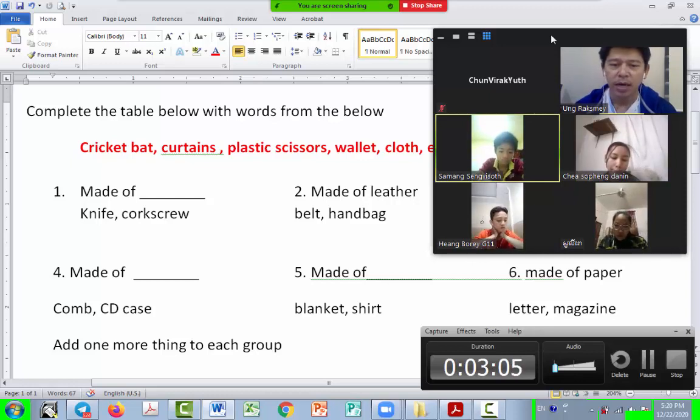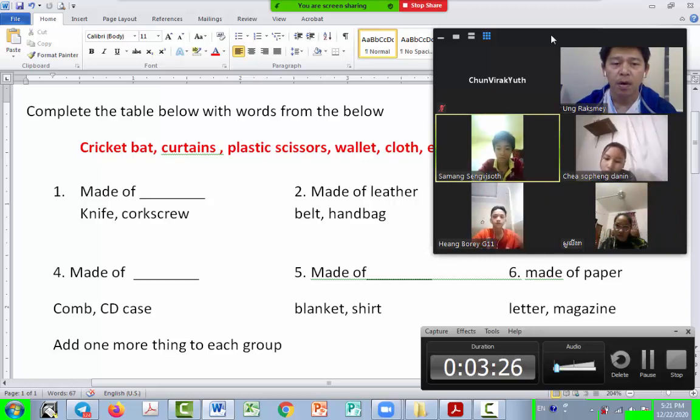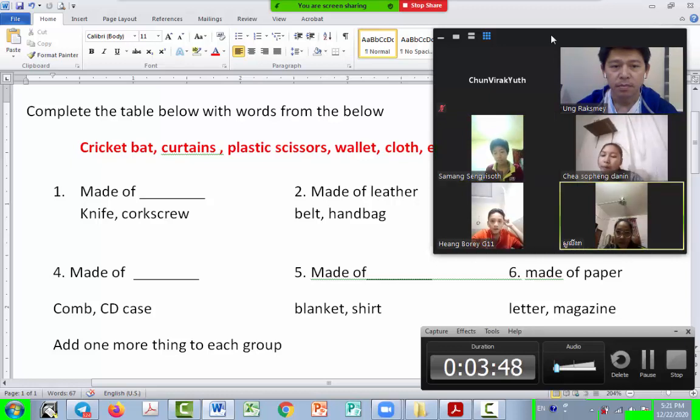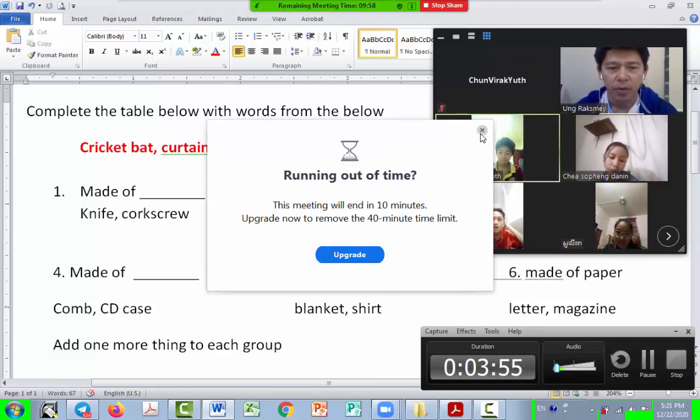How about number four? Made of what? Comb and CD case. They are made of plastic. Yeah, perfect. Okay. What about number five? Blanket and shirt. Made of cloth. Close. We pronounce it cloth, okay? It's just a material. What about number six? Made of paper: letters, magazines. What else? Envelope. Envelope, okay.